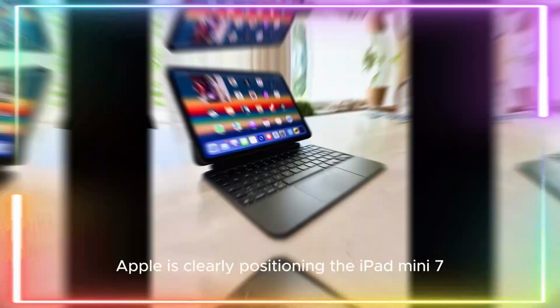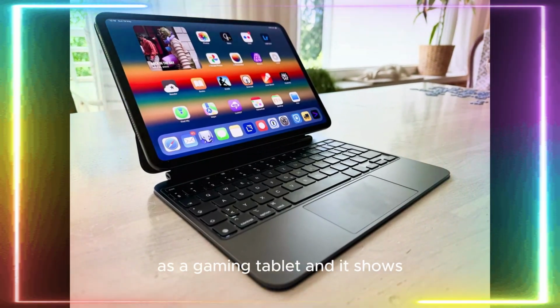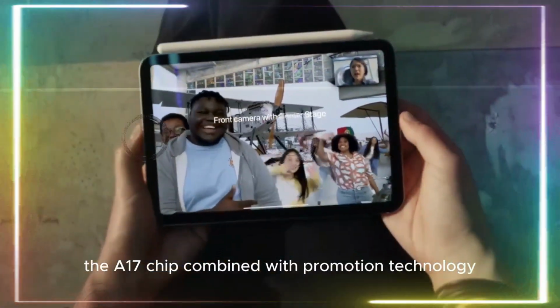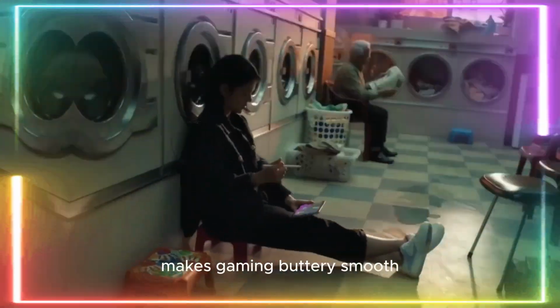Apple is clearly positioning the iPad Mini 7 as a gaming tablet, and it shows. The A17 chip combined with ProMotion technology makes gaming buttery smooth.